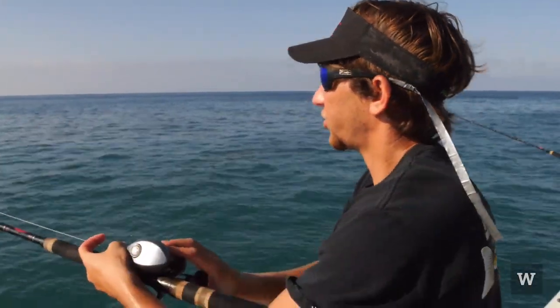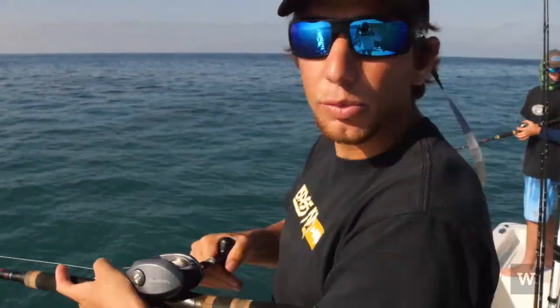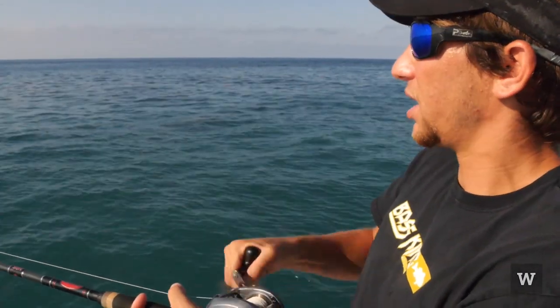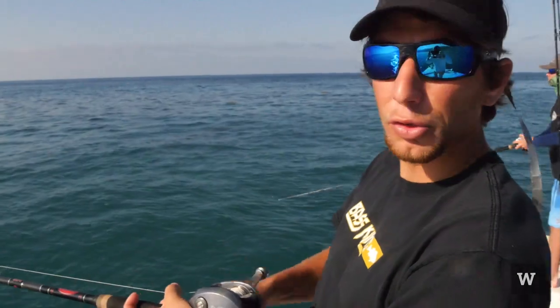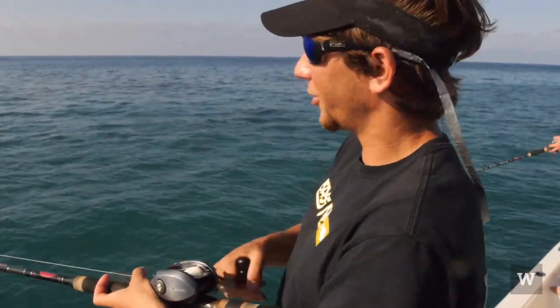We also have the 798, 7.9, a little bit of a shorter rod, which is great for throwing the MC weedless, smaller big poncho grumpy faces, smaller LKs, and we've got a few other rods that we fish, but those are the main ones. That's what's in our rack here on the Ranger.